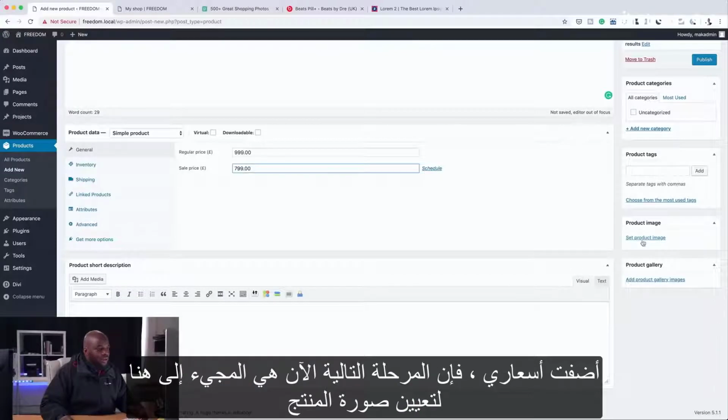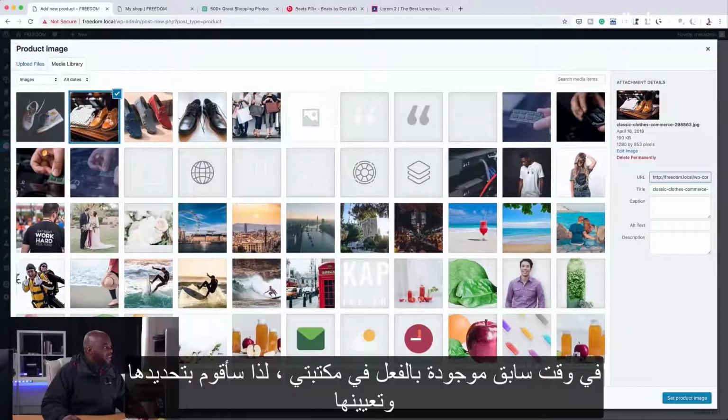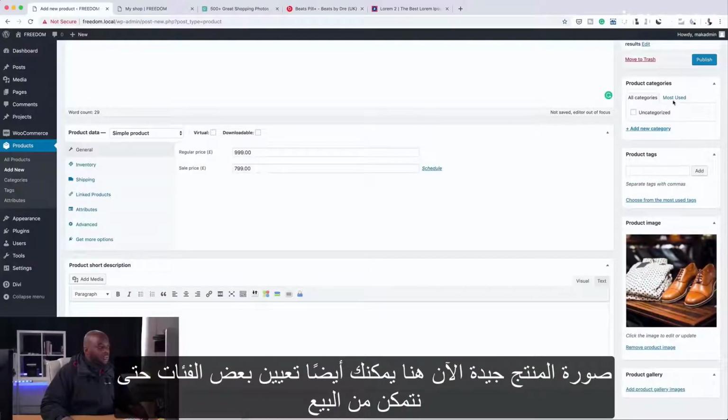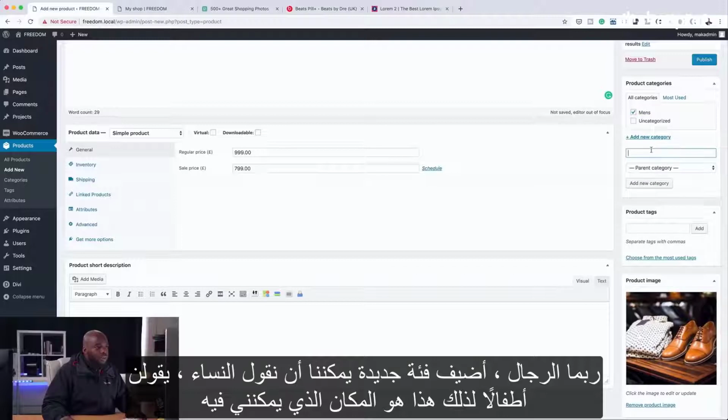The next stage now is to come over here to set product image. So I'm going to click here, and as you can see here, all my images that I uploaded earlier on are already in my library. So I'm just going to select it and set product image. Okay, now over here you can also set some categories. So we can say maybe men's, add new category. We can say women.